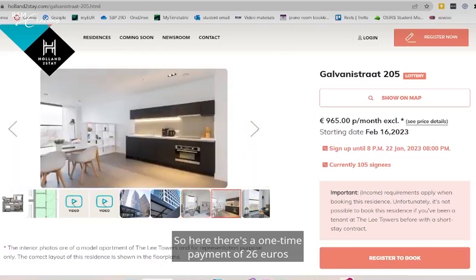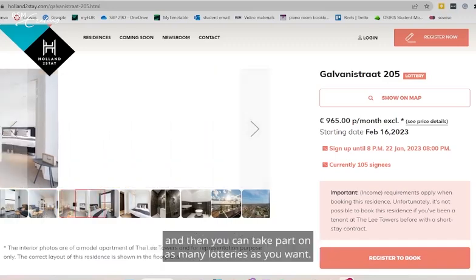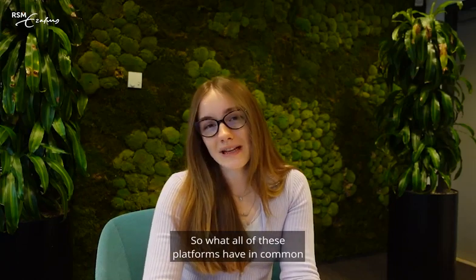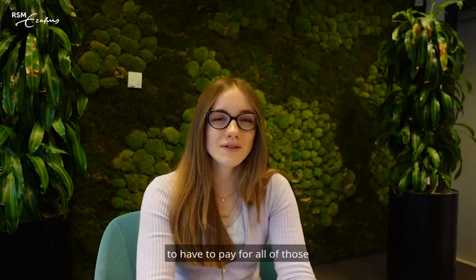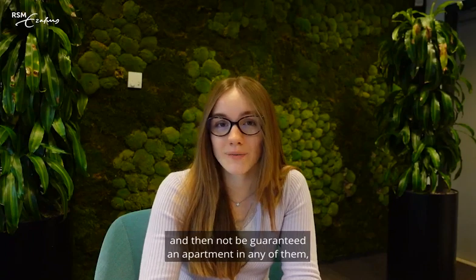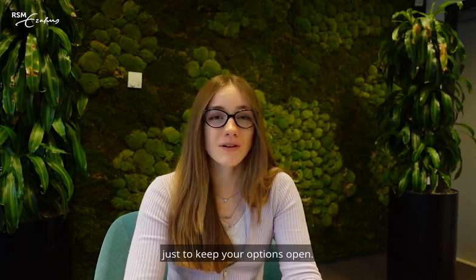So here there's a one-time payment of 26 euros that you need to pay in the beginning, and then you can take part in as many lotteries as you want. So what all of these platforms have in common is the registration fee, and I know it can be very frustrating to have to pay for all of those and then not be guaranteed an apartment in any of them, but I still strongly advise you to pay the fees just to keep your options open.